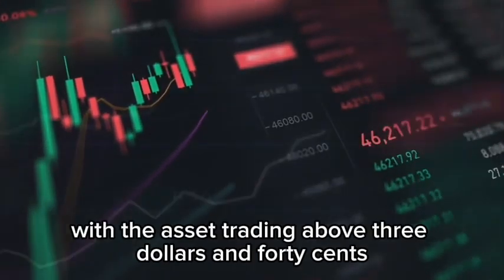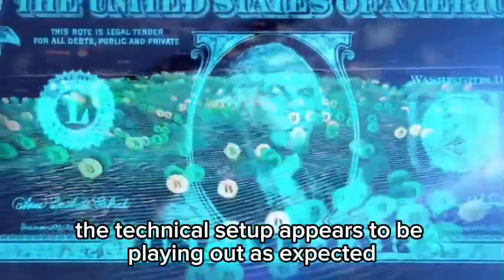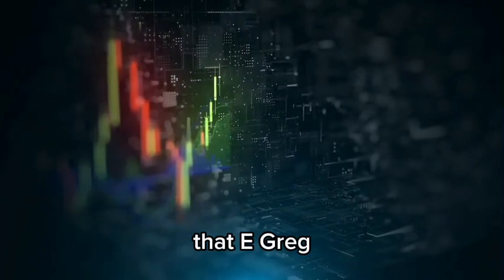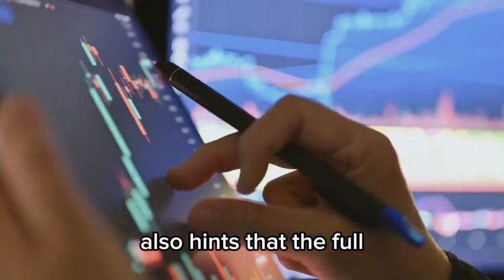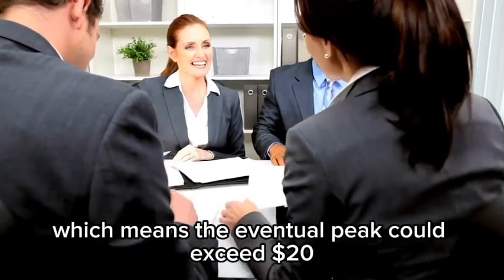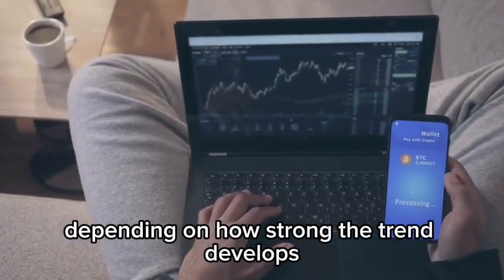With the asset trading above $3.40, the technical setup appears to be playing out as expected, potentially fueling more upside. eGrag also hints that the full measured move from this pattern hasn't played out yet, which means the eventual peak could exceed $20 depending on how strong the trend develops.